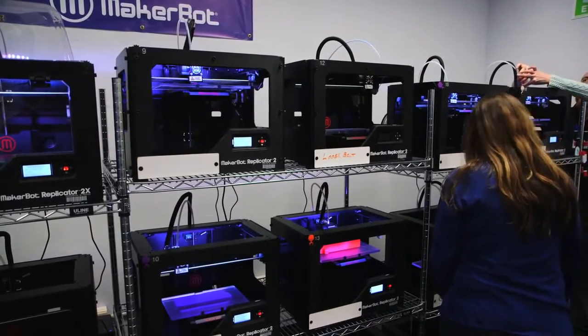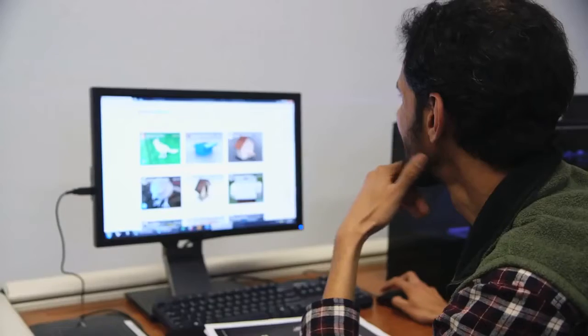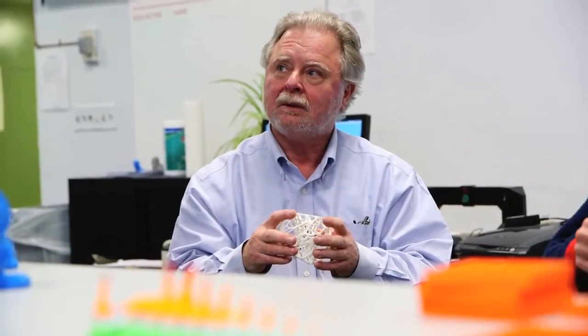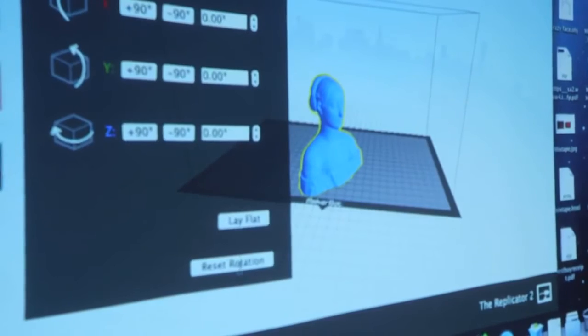The Innovation Center is an array of 30 MakerBot Replicator 2s and 2Xs. This is the campus center for being able to 3D print. I think MakerBot really wanted to have a good place to showcase the first Innovation Center, and we had a meeting with the MakerBot leadership team in December, and then we had the opening in the middle of February. So this all came together in about 3 months.